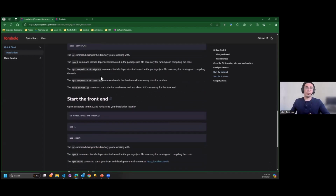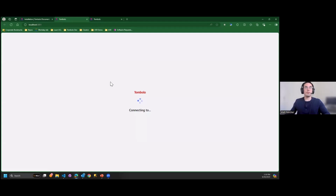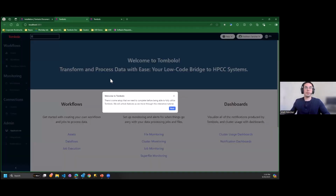Once you've started both the back end and the front end, your local instance will be up and running at port 3001. I've got a local instance set up just for this purpose. Let's head over there. Now we're taking a look at the brand new user experience in application in Tombolo. We developed a new home screen, which we'll come back to shortly. For now, let's take a look at the in-application tutorial that we've set up.